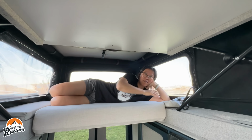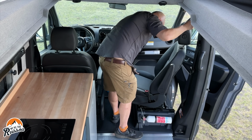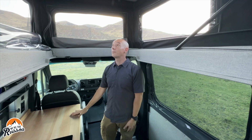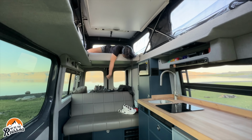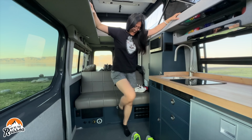Top is popped. We're all set up. And the view up here, 10-10. It's kind of incredible how much room you have in here once the top goes up, because I can't even touch the ceiling. I totally forgot that we need to unpack all of our stuff. There is a ladder, but I'm pretty agile.